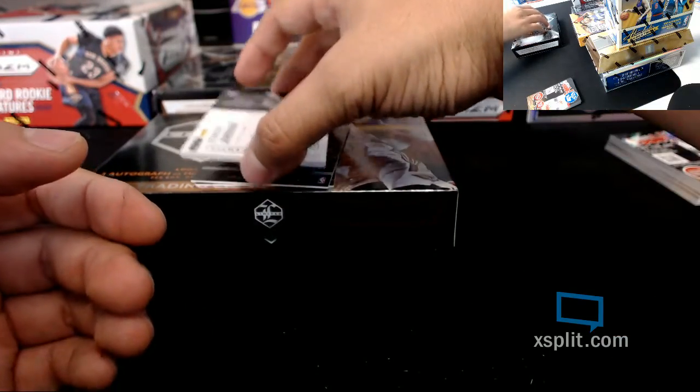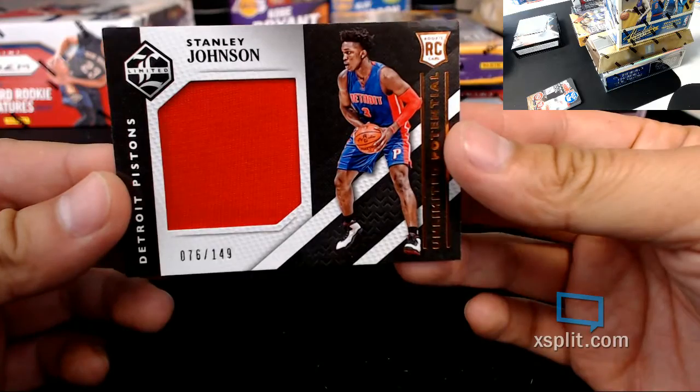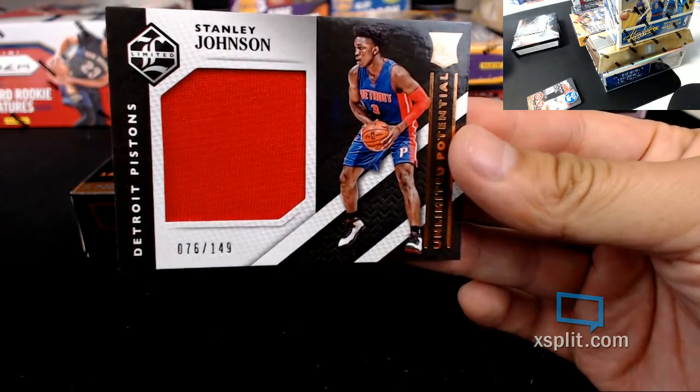53.99. And unlimited potential rookie for the Pistons. Jumbo 76-149. That's Stanley Johnson.